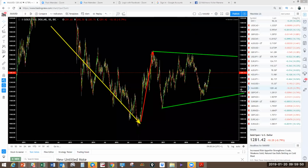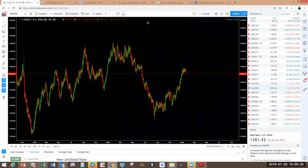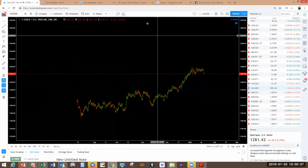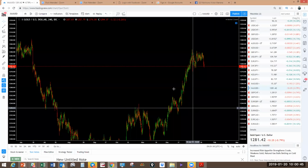Possibly a triangle, and this will be A, B, C, D, E, and a push higher before we drop. Okay, so that's why I'm saying this, whatever is happening here on gold can just be a pullback before we push to the top of the boundary. Okay, for now, nothing much to look at, unless you get here in the 4-hour lower degree, if you get a corrective structure in the 1-hour degree, then this can be a bit of a deeper pullback.